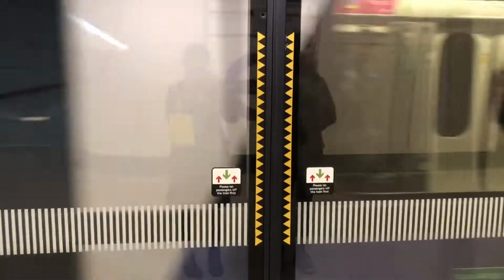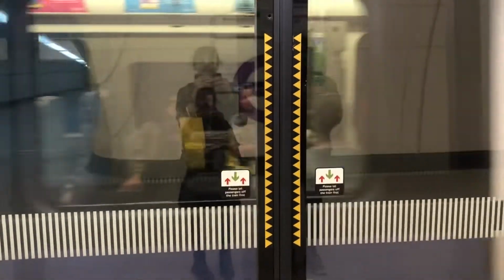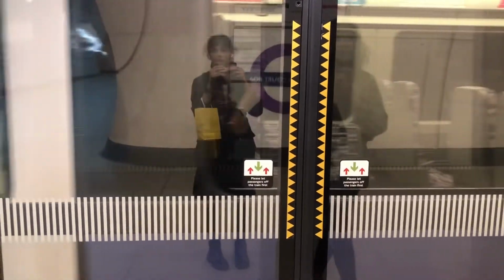Why not? Because apparently that bit's opening later, from 17. Yeah, same with Liverpool Street, you can't go directly from, say, Tottenham Court Road to Reading. You can change and go to another station. Yeah, it's basically so far like three branches.